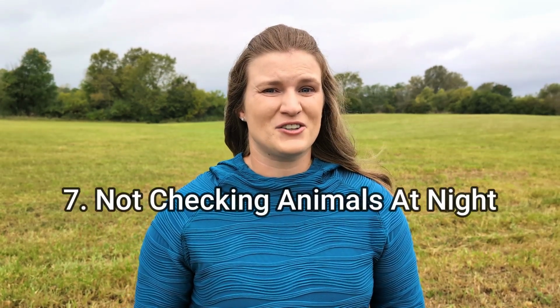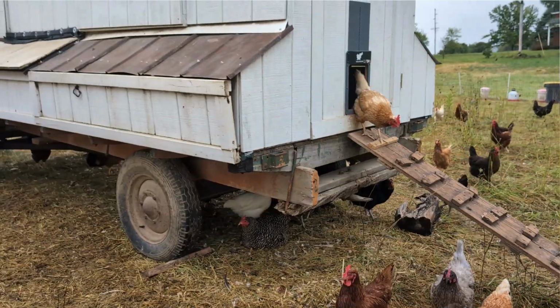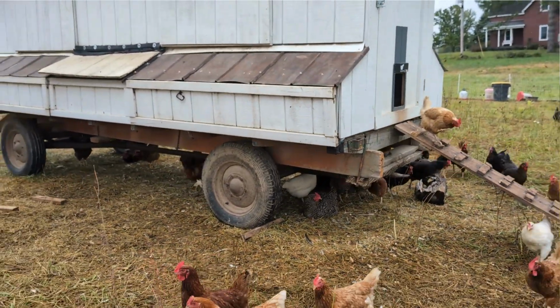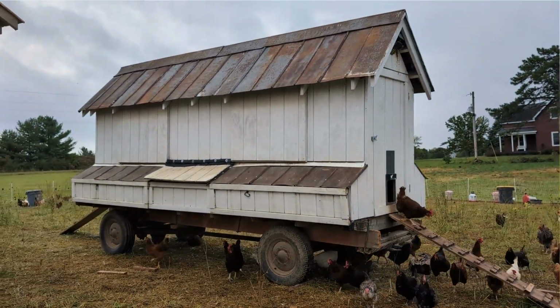The number 7 mistake is a lot more specific, and that is not checking on your animals every night. We have learned the hard way that every single night we've got to go out and get our hens in and make sure that they're set. Even if it's just 5 hens that stay out at night, in our case, we have a lot of trouble with possums and raccoons and foxes. And while we do jokingly call our coop Fort Knox, if they're not in there, it doesn't do them any good. So save yourself the trouble of losing chickens.